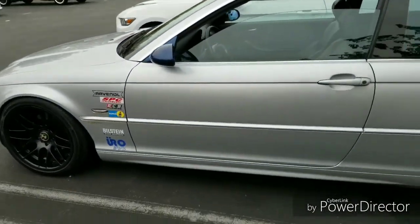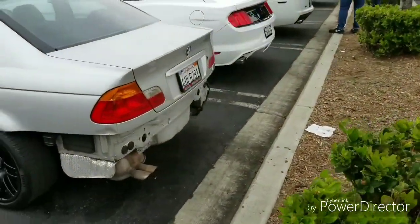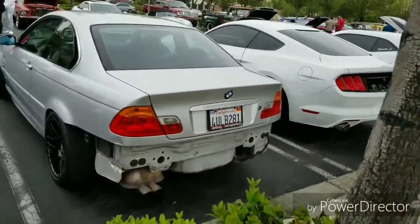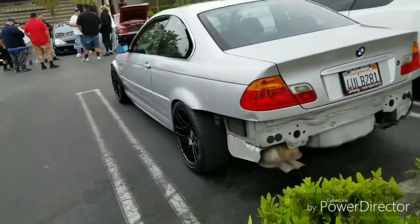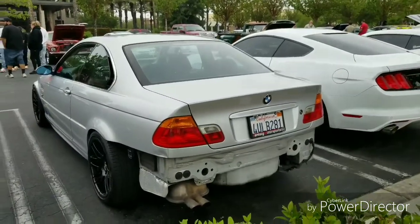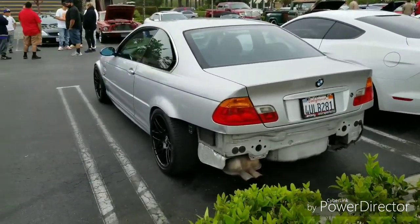Wow, spec'd out. No bumper, no badge. It's a modded E46. It's got wide fucking wheels. Look at that. They're trying to emphasize girth. Yeah, girth. For an M3, it's pretty modded. It's pretty alright.